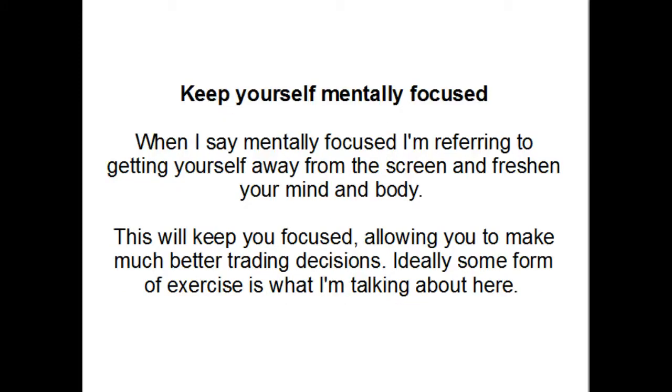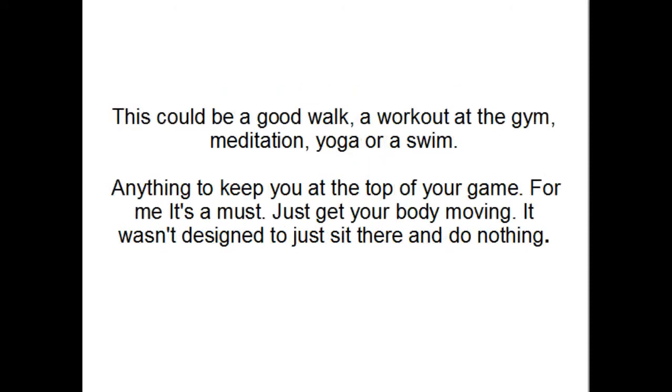Which brings me to the next point, keep yourself mentally focused. When I'm saying mentally focused, I'm referring to getting yourself away from the screen and freshening your body and mind. This will keep you focused, of course, allowing you to make much better trading decisions when the time comes. Ideally, what I'm talking about here is some form of exercise that can be a real benefit to you. Now, this could be a good walk, a workout at the gym, meditation, yoga, or even a swim, or just getting away from the screen and refreshing your mind. Look, anything to keep you at the top of your game, to me, is just a given.